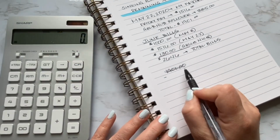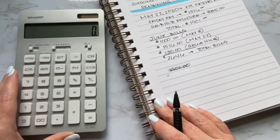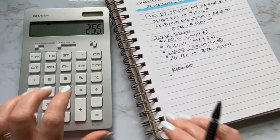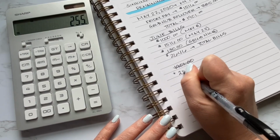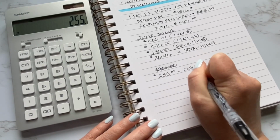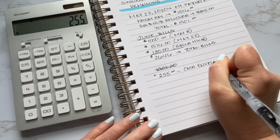All right, so I just wrote 1901 here, and I don't know why I did that. So the Grubhub rollover was $385, minus the extra $130 that I need for bills, leaves me $255. So plus $255 for cash envelopes. And those are my variable expenses. So will that be enough for us for the week? Yes.